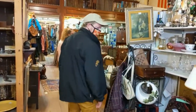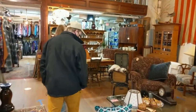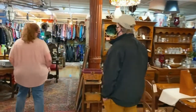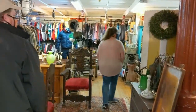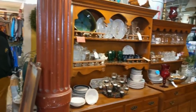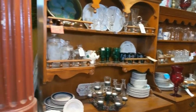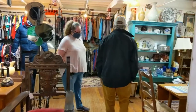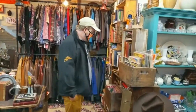Cowhide, I think. All right. Lots of clothes back here, cabinets. Every time I see a wardrobe, I want to buy one because I don't have enough closet space. Lots of sets of china and dishware for Thanksgiving and Christmas, and pretty soon we're going to have those Christmas decorations in too. All right. Old magazines.